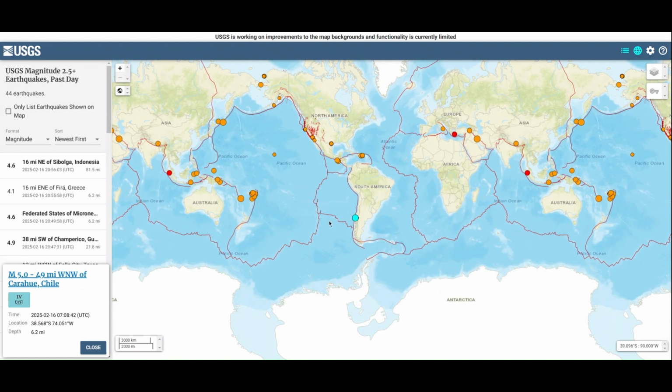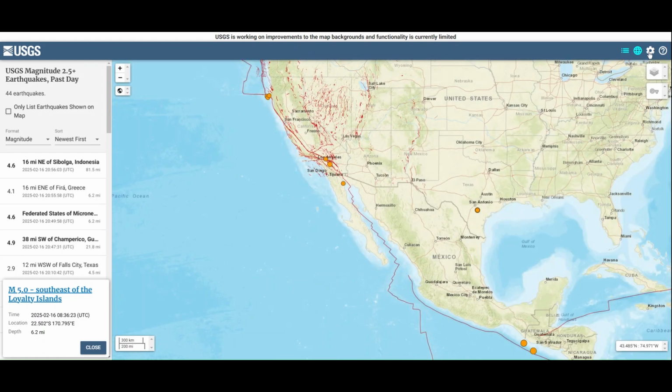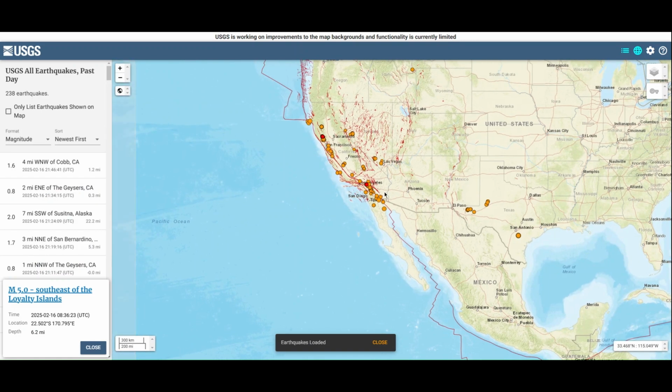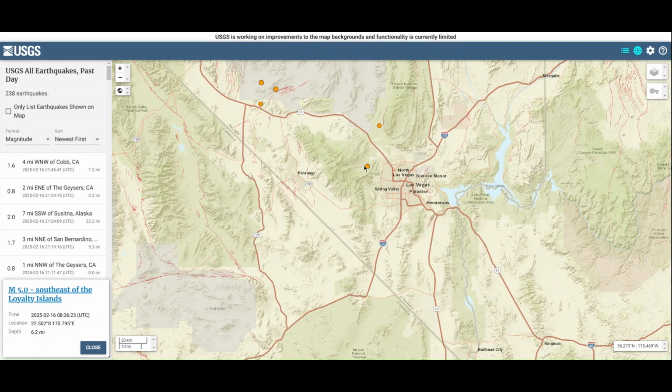Alright, I was looking around, 5.0. I was looking at the significant quakes, and down here on these small quakes, now we got one down here near Las Vegas, and it is a 1.3 east of Mount Charleston, Nevada, 2.9 miles deep. We've been having activity down in this area in the city. Small activity, but we've been having it.